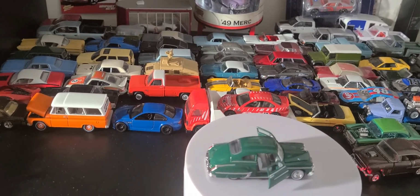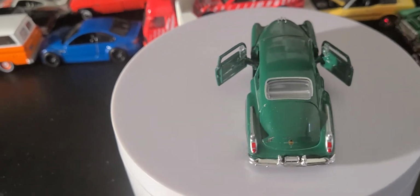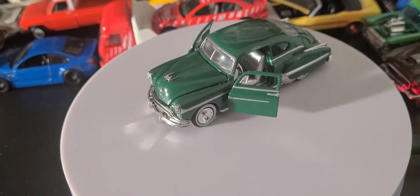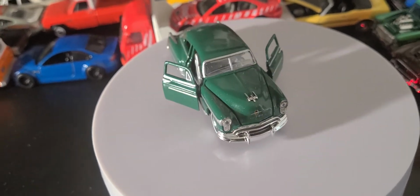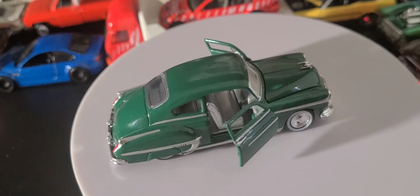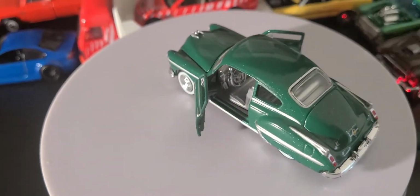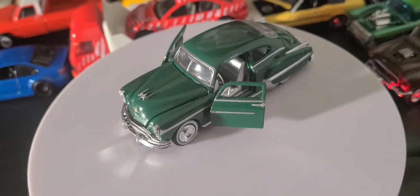Most people wouldn't even pick this up because of the color. It's green. It's got this weird silver interior. I don't know if that's actually authentic, but being that M2 tries to keep things close to authentic when they do these brands, it might be true. I could see black or tan during this time in the 50s, but silver interior, that's very unusual.